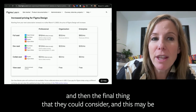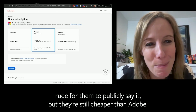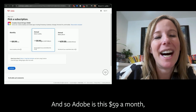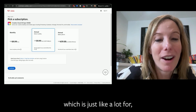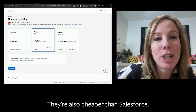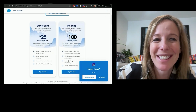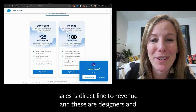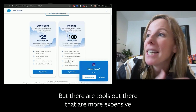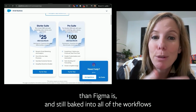And then the final thing that they could consider, and this may be rude for them to publicly say, is that they're still cheaper than Adobe and they're better. People like them more. And Adobe is $59 a month, which is just a lot for some of these products. They're also cheaper than Salesforce. Now you could reasonably say, of course, Kristen, because sales is a direct line to revenue and these are designers. And so you should be paying less for designers to have their tools than our sales team. But there are tools out there that are more expensive than Figma and still baked into all of the workflows.